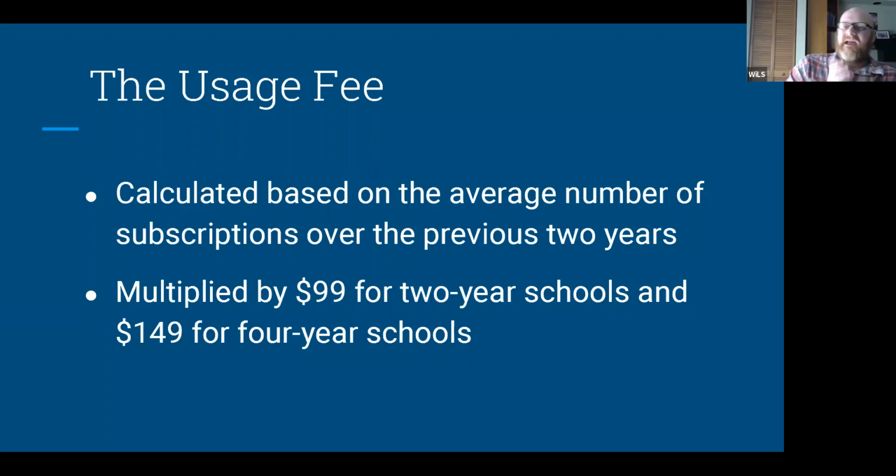We're using a rolling 2-year average to determine the number of subscriptions, because some products are multiple years, where you might pay in 1 year but have access for multiple years. So that creates some fluctuation, and a lot of that is smoothed over by saying, okay, over the previous 2 years, how many subscriptions did this library get through WiLS? That is the number we'll use to calculate the usage fee.